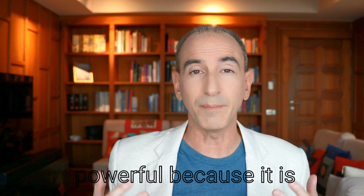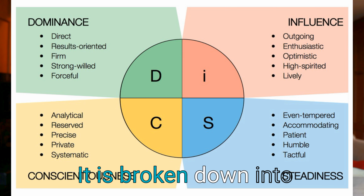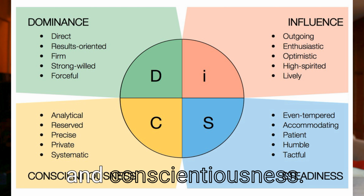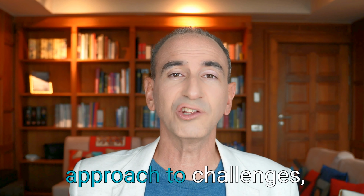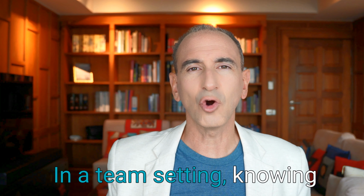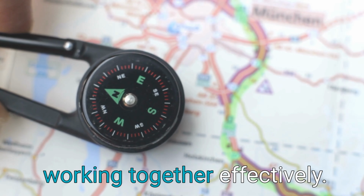DiSC is particularly powerful because it is simple and actionable. It is broken down into 4 types: dominance, influence, steadiness, and conscientiousness. Each type has its own approach to challenges, communication, and interaction with others. In a team setting, knowing these tendencies can be like finding a roadmap to working together effectively.